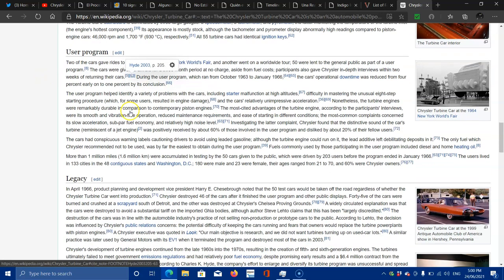User program. Two of the cars gave visitors rides at the 1964 New York World's Fair. Another went on a worldwide tour. 50 were lent to the general public as part of a user program. The cars were given to the drivers for a 3-month program at no charge, aside from fuel costs. Participants also gave Chrysler in-depth interviews within 2 weeks of returning the cars.